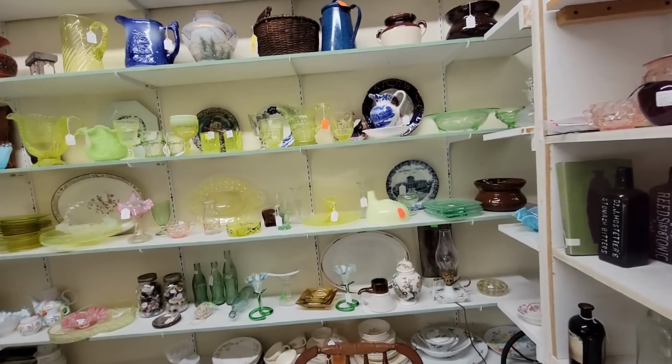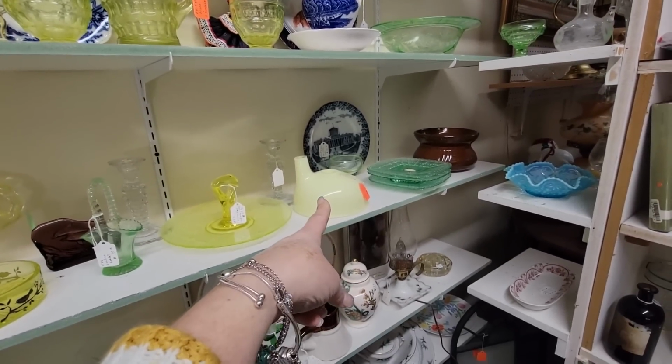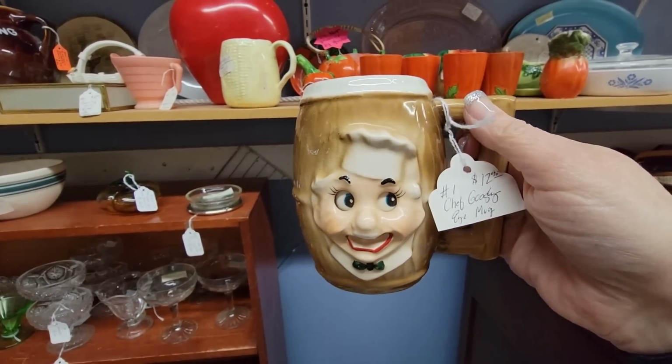They have a lot of Vaseline glass. All of that's gonna glow. That's gonna glow like the Dickens. Oh my gosh, okay, look at this guy. See, he's a little chef.